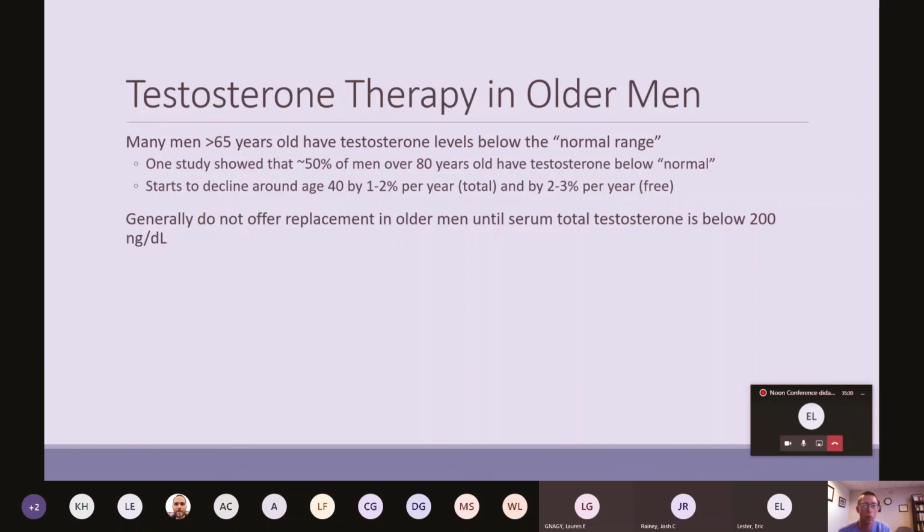So if you have an older man, say 65 and up, generally wouldn't recommend offering replacement unless the total testosterone is below 200 nanograms per deciliter. And again, the role of symptoms and signs is important here as well.